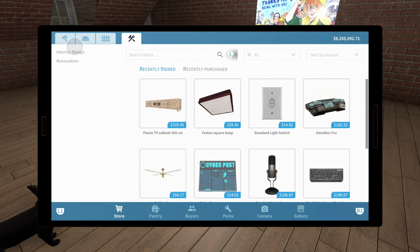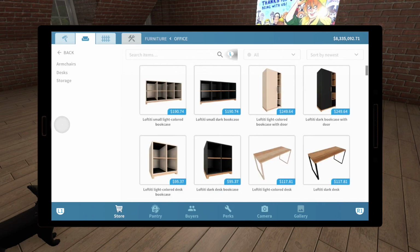I need a chair. Furniture, office, chair. There.